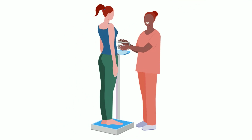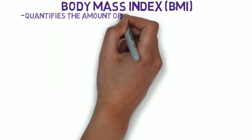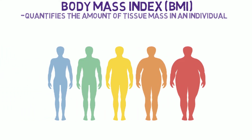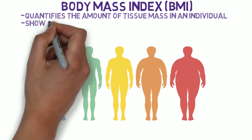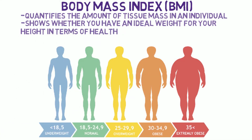Next, another measurement that is often used by clinicians to assess your weight status in terms of health that you may have heard of is body mass index, or BMI for short. BMI quantifies the amount of tissue mass, so muscle, fat, and bone, in an individual and then categorizes that person as underweight, normal, overweight, or obese based on that value. Put simply, it's a measure that shows whether you have an ideal weight for your height in terms of health. And these categories can be seen here.